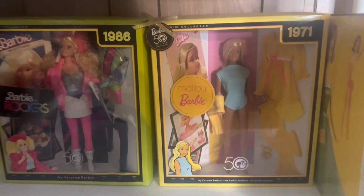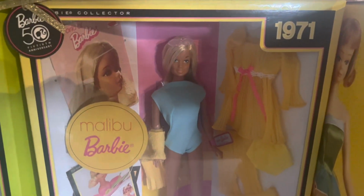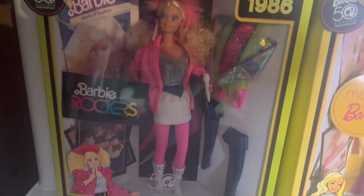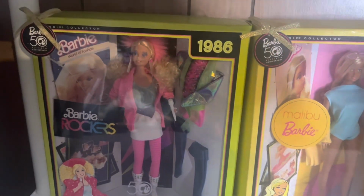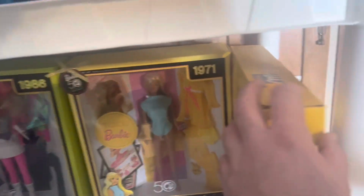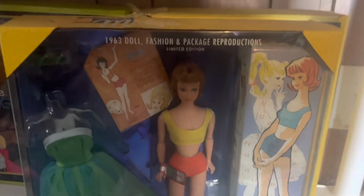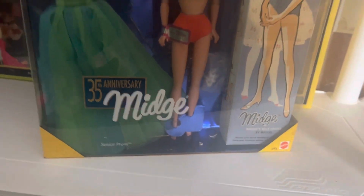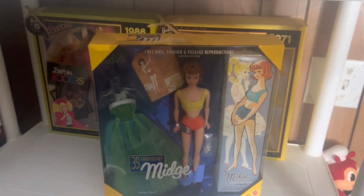On the next row, we have the reproduction set from 1971, and she's worth about $70. And next to her, we have the 1986 reproduction of Barbie and the Rockers, worth about $100. And I have to squeeze these dolls in anywhere I can find a spot because everything's so packed. But here's the 35th anniversary of Midge, and she's worth about $75.